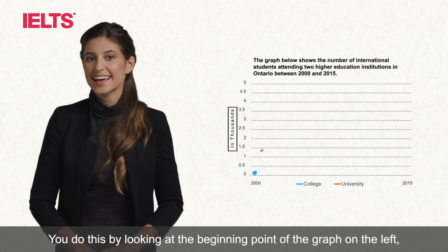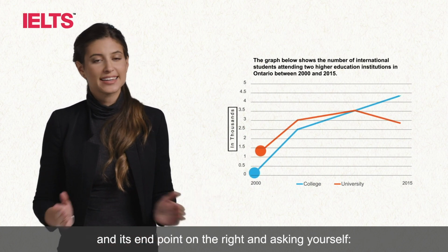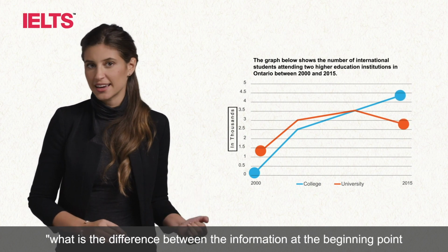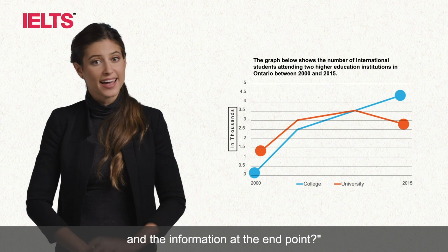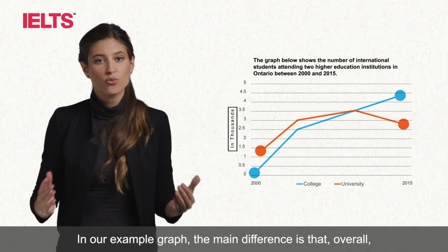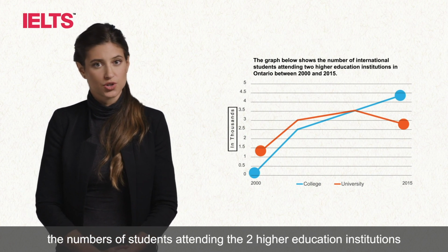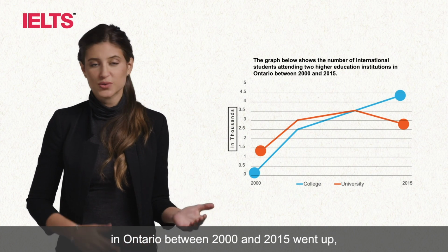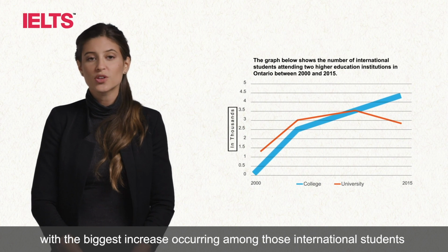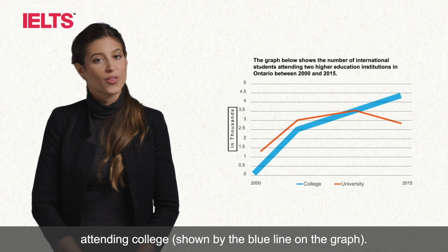You do this by looking at the beginning point of the graph on the left and the end point on the right and asking yourself, what is the difference between the information at the beginning point and the information at the end point? In our example graph, the main difference is that overall, the numbers of students attending the 2 higher education institutions in Ontario between 2000 and 2015 went up, with the biggest increase occurring among those international students attending college, shown by the blue line on the graph.